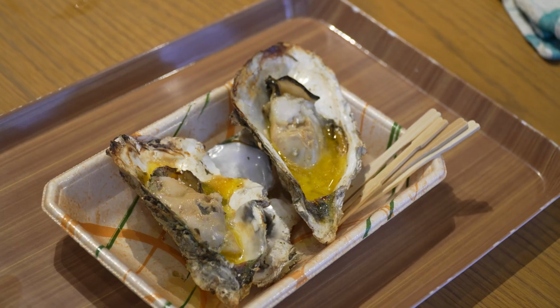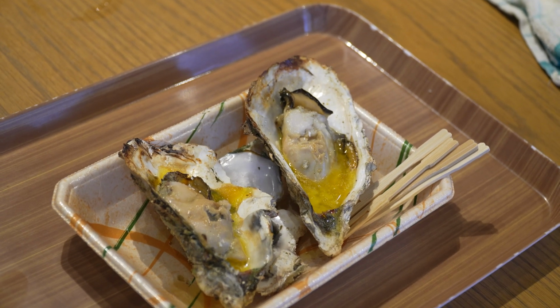Salty, buttery. It's great. Oishii. These oysters were tender and sweet with complementing flavors from the butter and soy sauce.